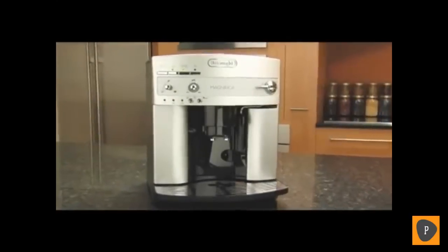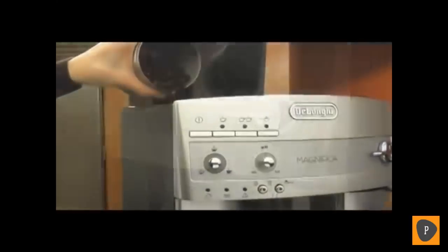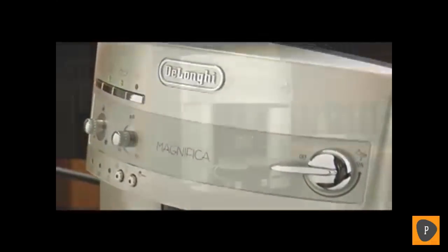It's so easy to use. All you really have to do is sit back and enjoy the performance, convenience, and exquisite flavor of the Magnifica Super Automatic Espresso Machine from Delonghi.